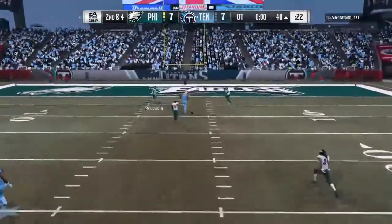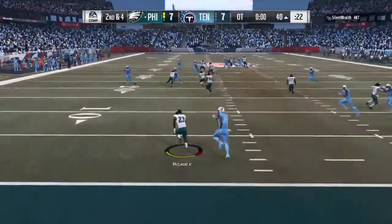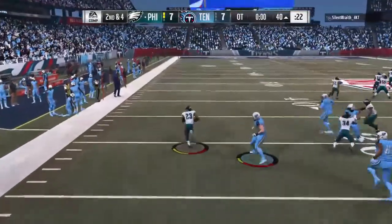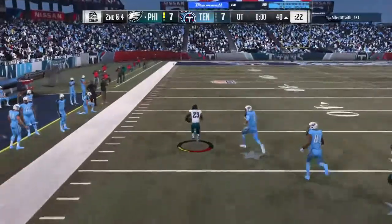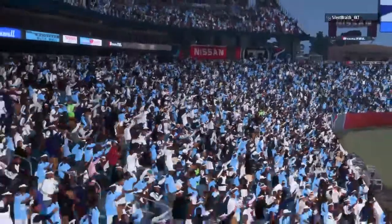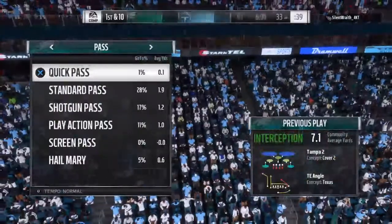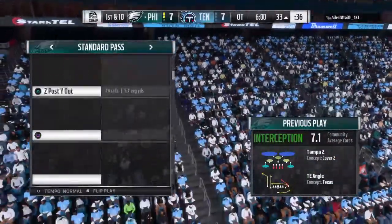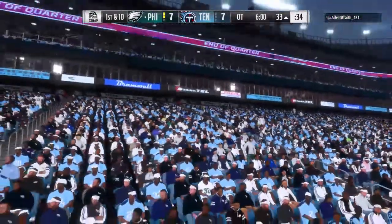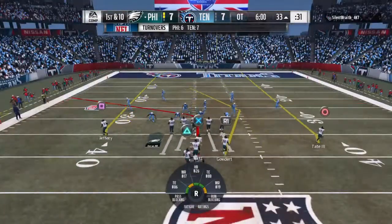Mariota going up top. Oh, and it's intercepted. Picked off by Rodney McLeod. Shreds the tackle. Accelerating, and off he goes. And he'll get it all the way down inside the 35-yard line. So they'll come up 1st and 10 now from the 33.